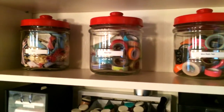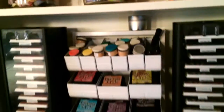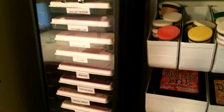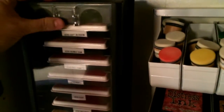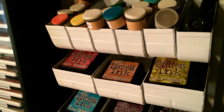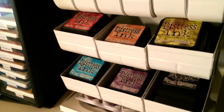And then below that are some jars that hold ribbon, washi tape, and more washi tape. Below that, this is my ink section. I used to have a Sizzix machine, so they had these kind of big columns that hold all of the dies for that, but I found that they work really good for holding the ink pads. So I have all my Hero Arts ink in there, and they rotate around to hold more in the back. And then the front has a plastic cover that you can pull up to reach the ink pads. So I have two of those, one on each side, and in the center is my Distress ink center, and it has all of my foam applicators at top with the blending tools, and then all the ink pads below.